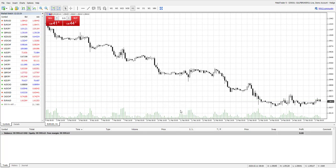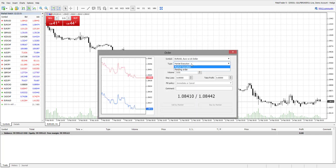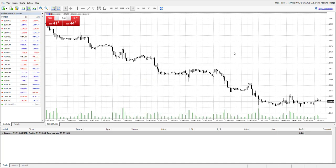There's also other functionality as well, so you can look at new orders here, for example, and access different types of orders such as pending orders. So we've got buy limit, sell limit, stop orders as well. So useful functionality for different types of traders entering live at market as well as placing pending orders.